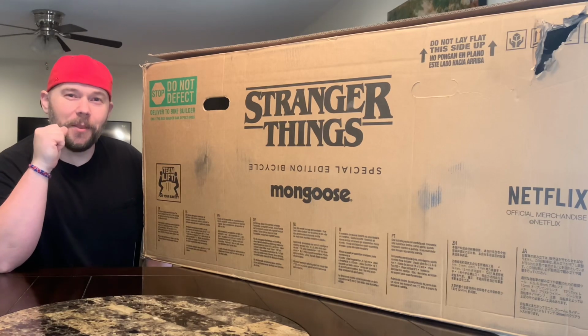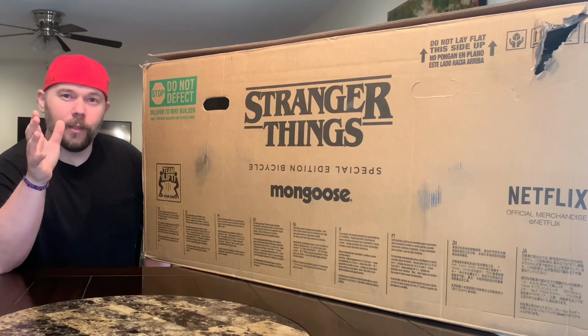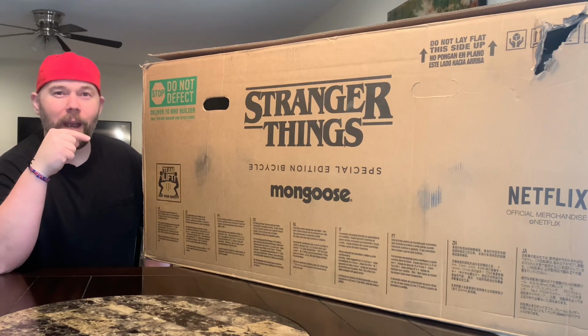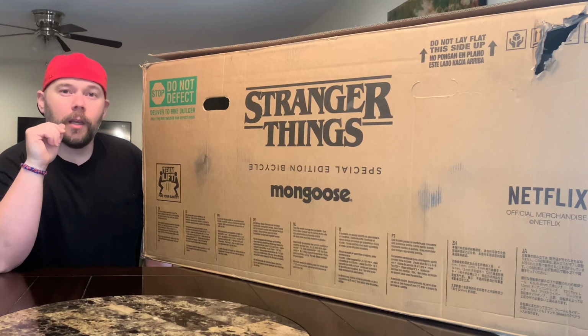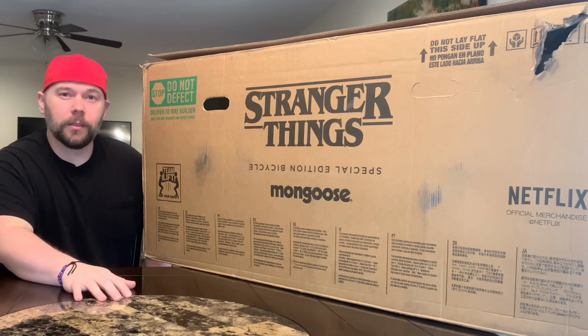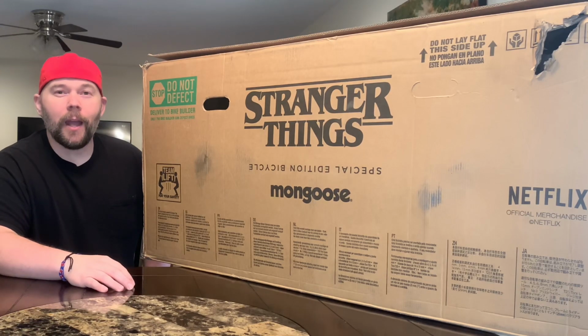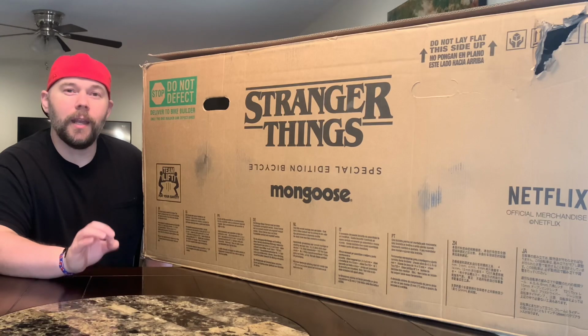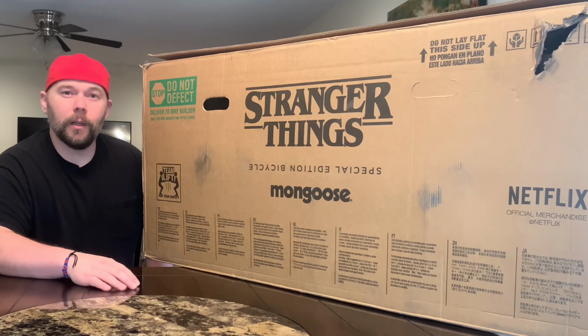We're back in the collector's dining room here, and we're going to be going over this totally awesome big box item here to my left. I don't just collect action figures and toys and comics and book paraphernalia. I also collect bikes and anything related to pop culture movies, TV shows, cartoons, comics, the things that we love.